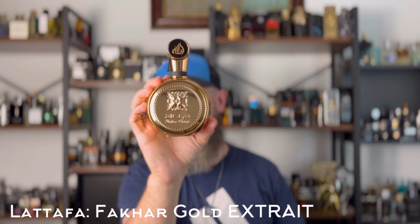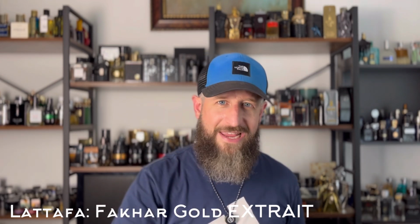1 Million Parfum was very interesting in that they took that kind of solar notes approach. It reminded me the first time I smelled it of Juliet Has a Gun vanilla vibes, like the one I talked about earlier. But this one, rather than being very vanilla dominant, it's got some other very interesting characteristics. This is Lattafa Fakar Gold or Fakar Extrait. And they basically take that solar notes vibe and they add tuberose, which will remind you of rose. And then they add a good bit of sweetness. I think it's from a benzoin maybe. And then there is some spiciness.